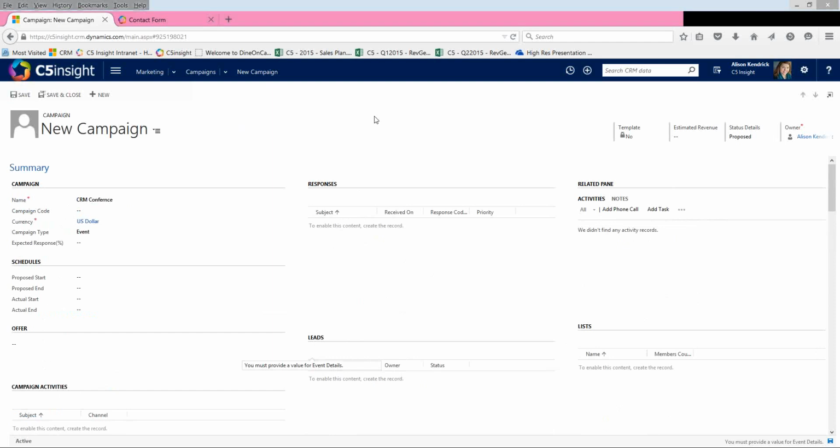So for those of you who are familiar with going to live events and you're at a trade show booth and you have your scanner and you scan everybody in, and at the end of the show you get that great Excel, you can import that directly into CRM. You can assign it out from here to different sales reps. You can assign activities directly related to the campaign and move forward in that way.